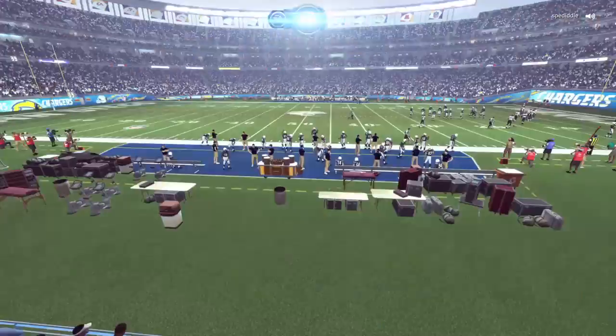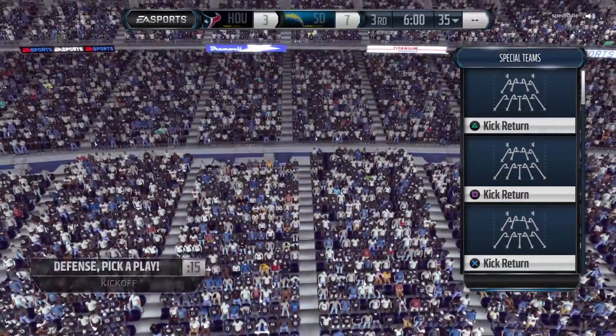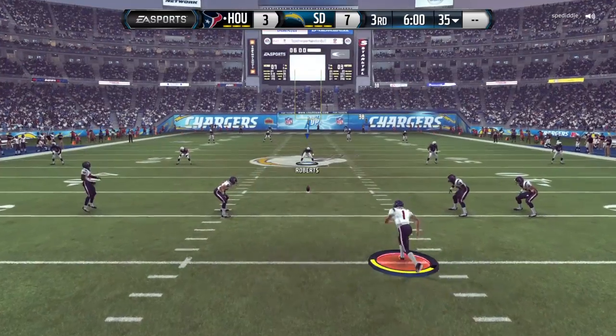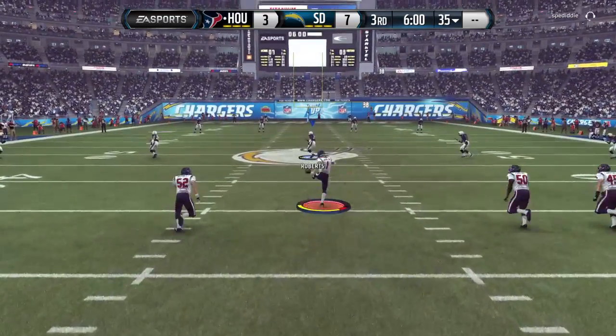We're headed to the half here in a tight, low-scoring defensive battle. I'm sure both teams will be making adjustments offensively coming out of the half. Larry Ridley's coming up next.